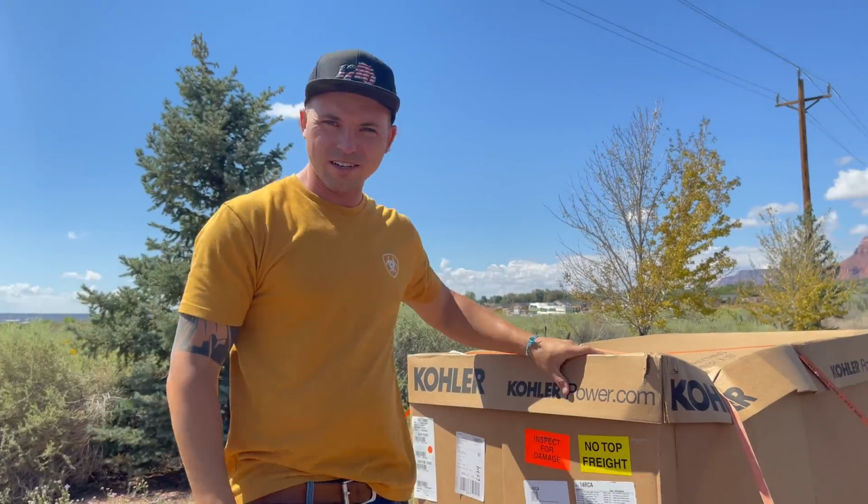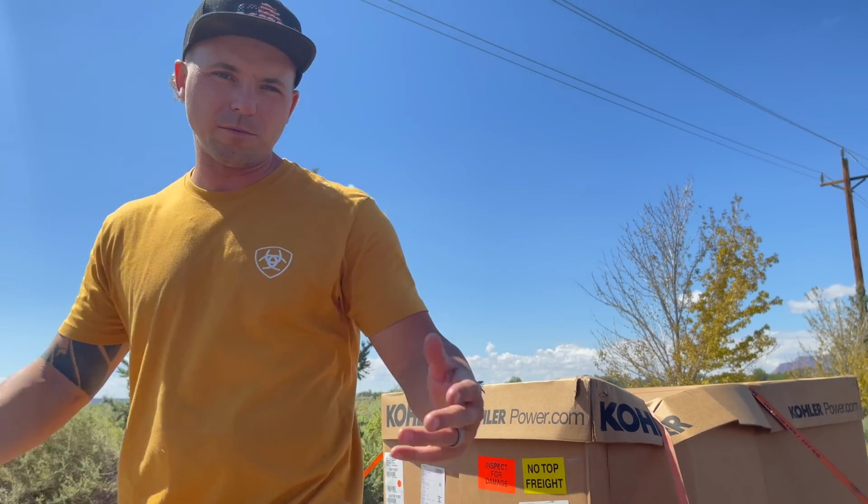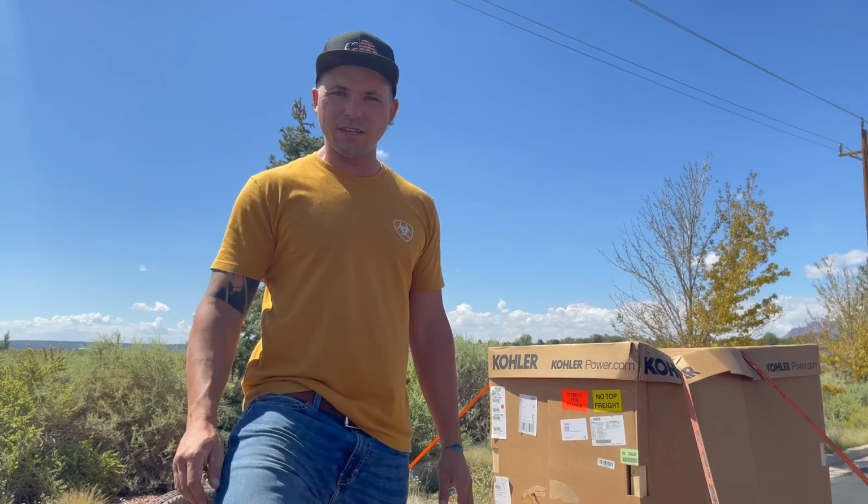All right, well, this was our big delivery. The Kohler 14 kilowatt standby generator. We got that pad right next to the solar shed. We're going to hook that up so we have unlimited power pretty much, as long as we have propane anyway, just in case we ever run out on those cloudy days in the wintertime.